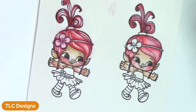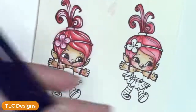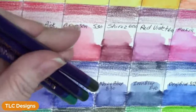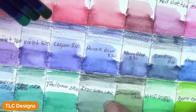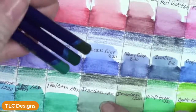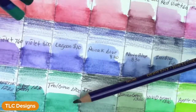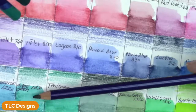So let's get to the dress. This, and this are going to be for the dress. I'm going to grab my template and just check these colors. So there's mallard green, teal green, and Ionian. This is the Ionian. This is the one that I want as the middle. And then the teal green is going to turn it into a little bit more turquoise, and then the mallard green is dark.